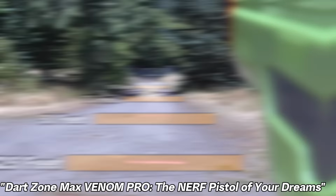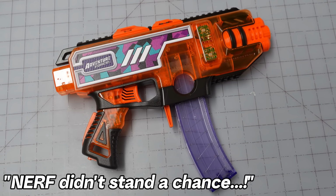Like the $40 Adventure Force Maxim Pro from Walmart. On paper, this is more of an SMG or competitive strife offering. It's semi-auto, requires you to power with 8 AA batteries, but it is mag-fed for standard Talon magazines and performs admirably, far better than the NERF Pro picks at similar price ranges.